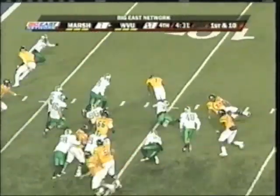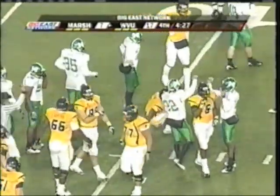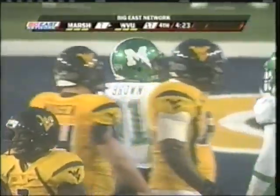Here's Devine. Down he goes at the 9-yard line. It was an excellent tackle that time by Brown. Got him down low and got him to the ground.